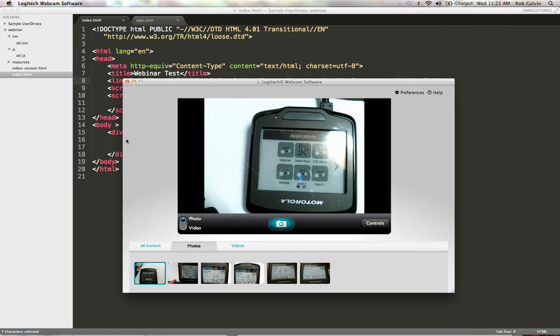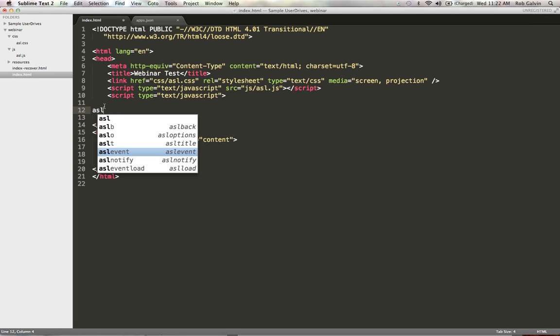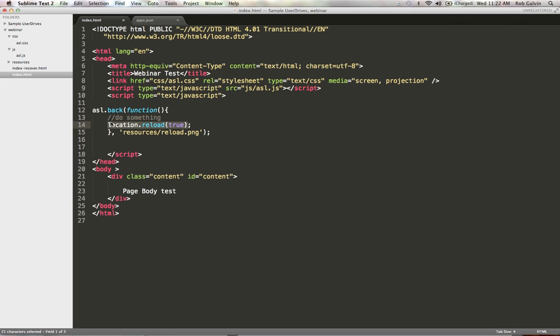Okay, so now let's add some typical things that you will add to your application. So I'm using Sublime Text 2, which, by the way, I did a webinar on, so you might want to watch it. It's a pretty cool tool. And I'm going to add a back button. And in this case, because I'm reloading the page, I want to say, okay, when this button is clicked, you have to provide the callback, right? So this is a JavaScript way. I'm just including it inside of my braces here.